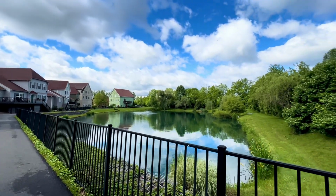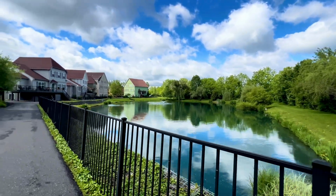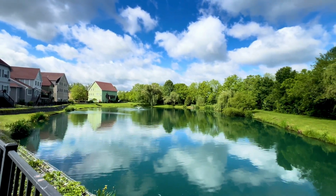But anyway, look at this beautiful pond. I mean, these houses here, what a beautiful view, and what a place to look out at. It's so gorgeous and relaxing. And the sky today is beautiful with the reflections in the water.